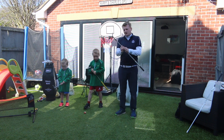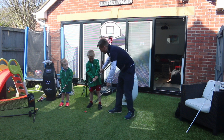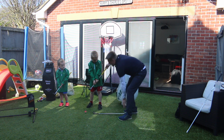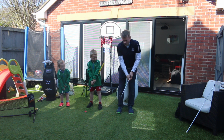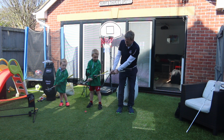So the first thing I'm going to do is grip right down towards the bottom of my club, like Harry and Charlie are both doing there. A little bit higher, that's brilliant. And you want to keep this grip just out away from your body, Charlie, that's brilliant. And then from there, once we've got the setup, a little bit of weight on the left side, and then back and through.